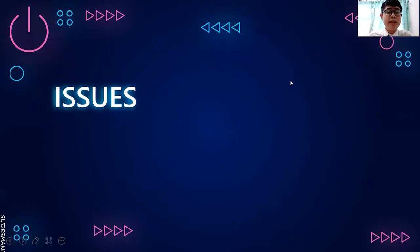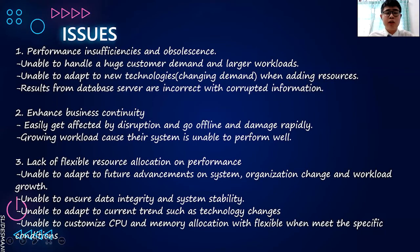So the next part is issues. For the issues, our group has identified 3 issues. Number 1 is performance insufficiencies and obsolescence for the mission critical system, because they are unable to handle huge customer demand and larger workloads, and their former system is unable to adapt to new technologies when adding resources. And then the results from the database server are incorrect, with corrupted information displayed.